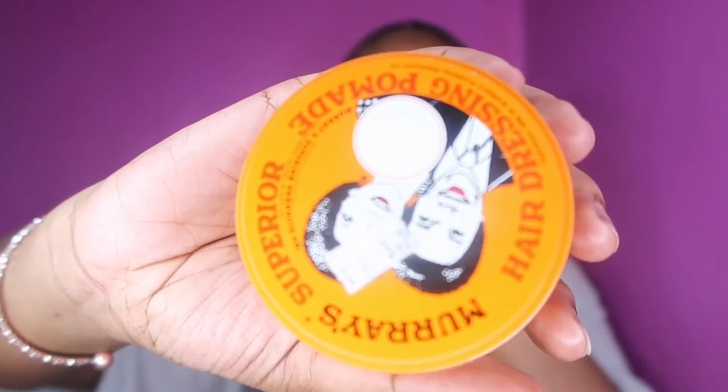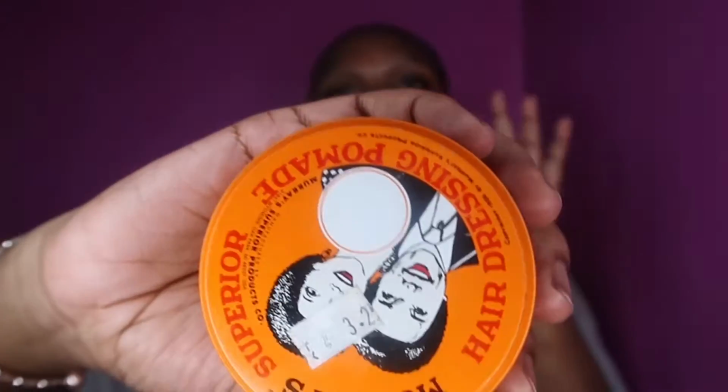So this is also another go-to item. I can't really do a ponytail how I want to do a ponytail unless I have my Murray's Beeswax and my Pump It Up Spritz on, period.